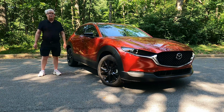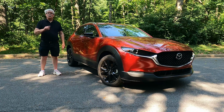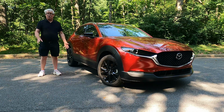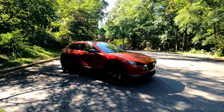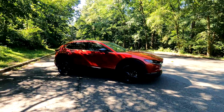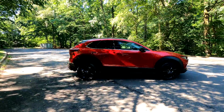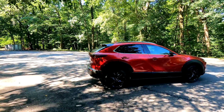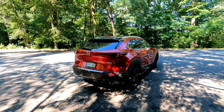But it is a four-door vehicle with a hatch, which allows plenty of cargo room and plenty of passenger space. The 2021 Mazda CX-30 has great design lines, four doors, and a nice sized hatch that you can get things in and out of with ease.